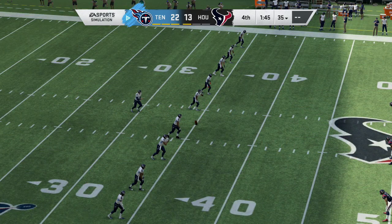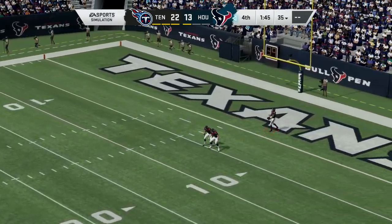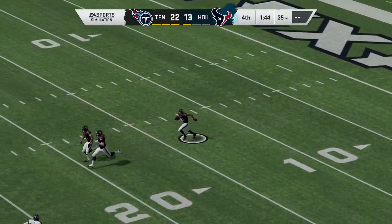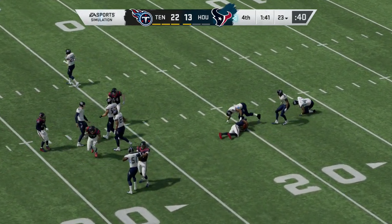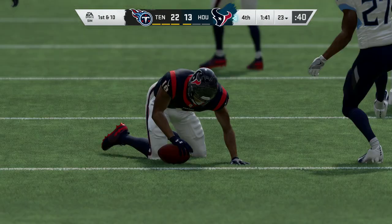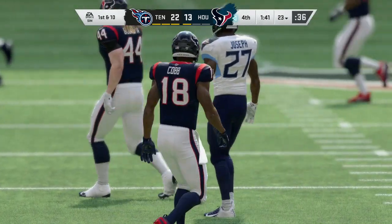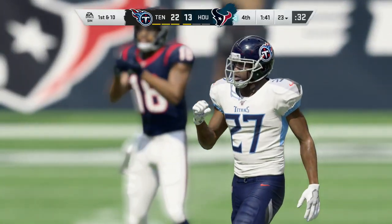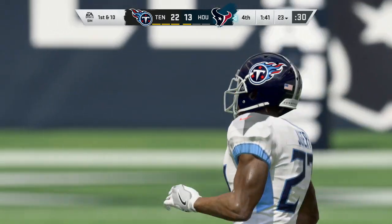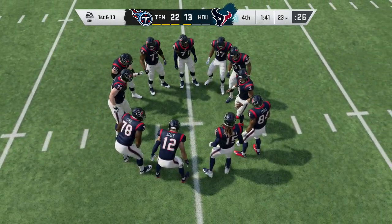Set now to kick this one away, and off it goes. Fielded about a yard deep, and he'll get across the 20 before he's brought down at about the 23-yard line. Watson and the Texans now down by 9, just over a minute 40 to play. They'll need a score here and also likely an onside kick recovery. But first things first, 1st and 10.